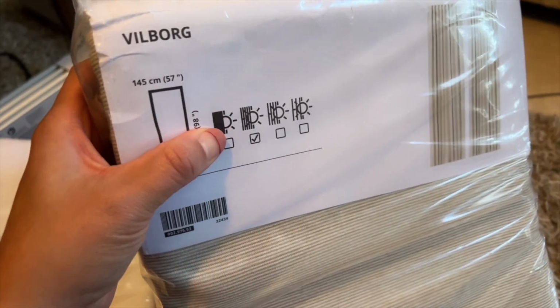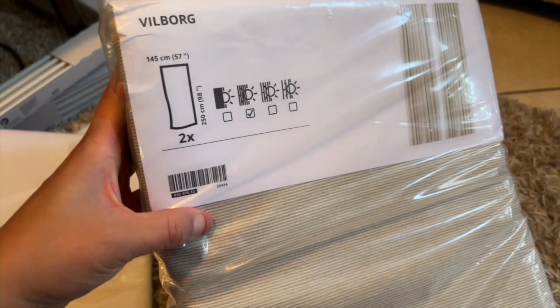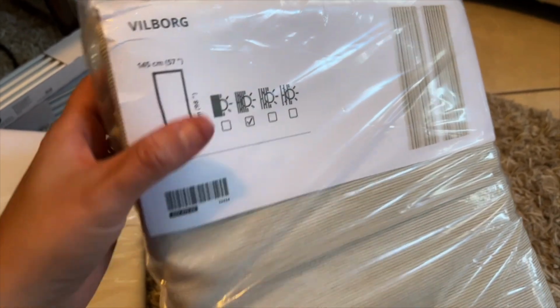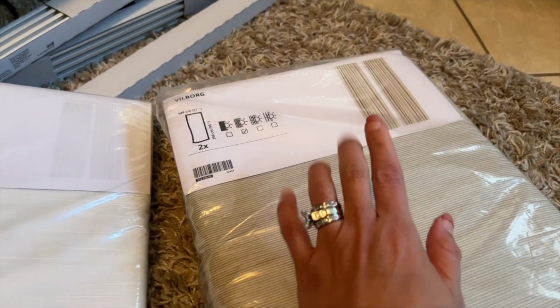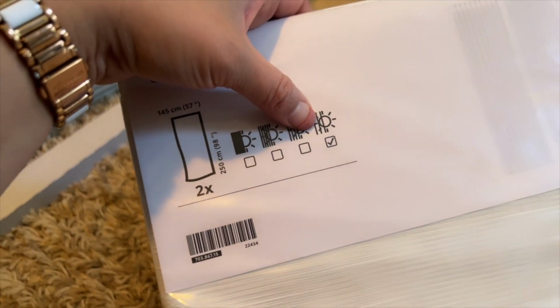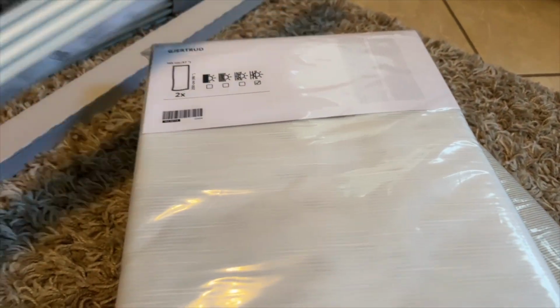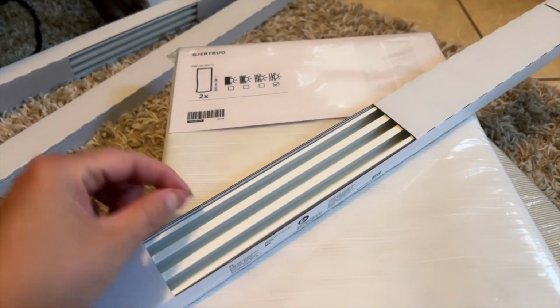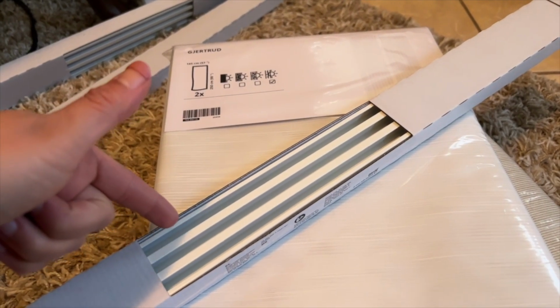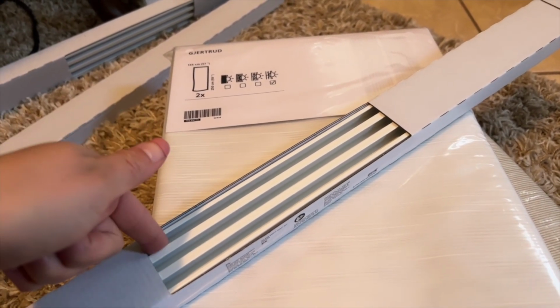They had more blackout ones, but she really liked this pattern. So we're going to have these, and we're going to pair them with these see-through ones, as you can see right here, because I'm changing the curtain system that they have. I bought these rails, and these are the ones where the little clips kind of clip in and slide through right here.